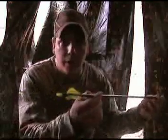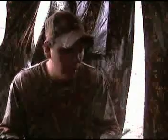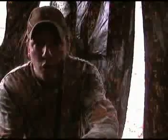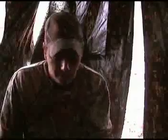Alright folks, I'm going to leave the door open behind me. We've got a total pass through here. It's coated with blood. We have got deer hair all over this broadhead. And folks, this is one happy moment.